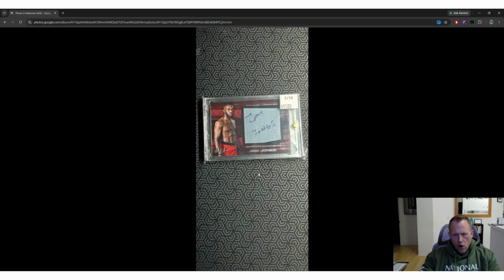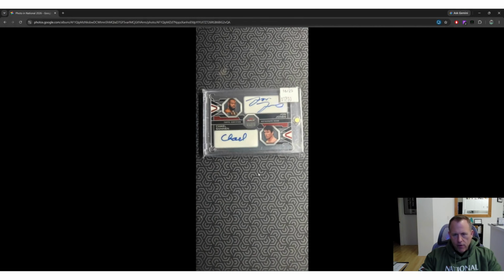Next is a ghost card, the John Jones autograph, Matt Relic out of 10. I forget what year this is, and that's my fault. I should have been a little bit more prepared for the video, but I've never seen this card for sale. And last time I looked up in Card Ladder, it wasn't even there. But an insane Matt John's Bones, wild.